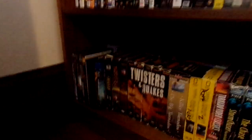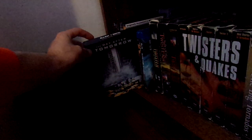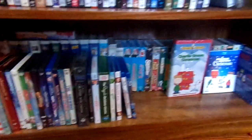All right, and then down here, not so much has changed. These are all of my tornado and volcano and disaster films. I did put my Blu-ray Steelbook of The Day After Tomorrow on this shelf because I want to keep all these disaster type movies, tornado, volcano type films together. So I put that there. And then behind them are my Three Stooges and my Laurel and Hardy DVDs and my classic comedy DVDs. I love classic comedies. And then over here is my Christmas movie section.